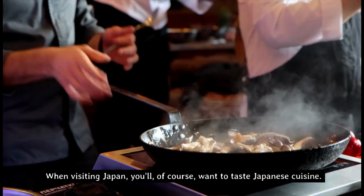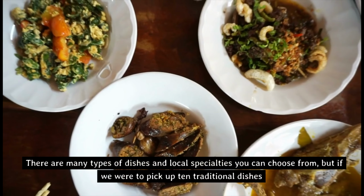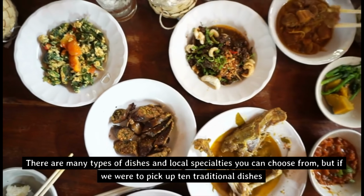When visiting Japan, you'll, of course, want to taste Japanese cuisine. There are many types of dishes and local specialties you can choose from. But if we were to pick 10 traditional dishes.